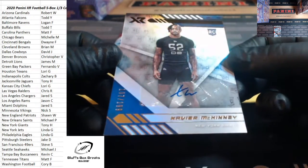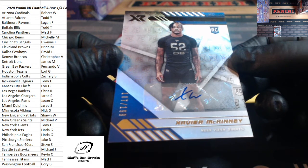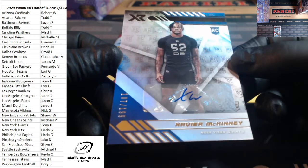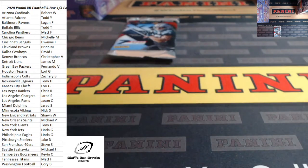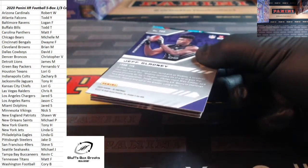And for the Giants, Xavier McKinney. Rookie auto /199. Giants. Going out to Tony. Appreciate it, Tony. Been a while. All right, last pack. Best of luck, guys.